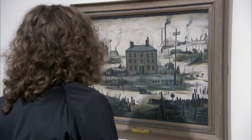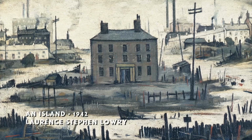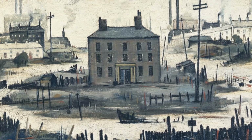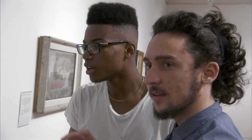Looks like a bit of a crack house, doesn't it? Looks a bit grim. It's grim up north. It's definitely old, though. That's definitely not it. An island reflects Lowry's growing sense of isolation following the death of his mother in 1939. It's depressing when you look at this. You feel the death. Yeah.